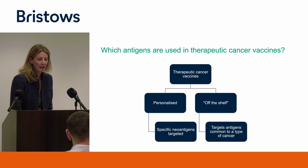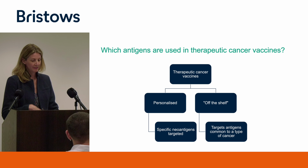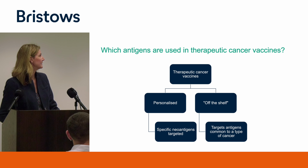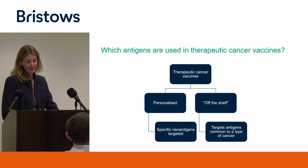So, when it comes to looking at these different antigens that I mentioned, which are expressed on the surface of the cancer cell and which are packaged up to be made into the vaccines, which can then be recognized by these T cells, we have a couple of different options that have been available and which we are moving towards more in this form of the personalized vaccines.